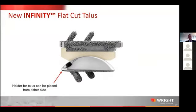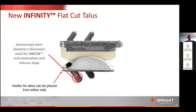As far as the new flat cut talus that's available, Infinity with Adaptus, you'll find that the holder, the handle, so to say, for insertion of the talar component can be placed from either side. I used that today. It was very helpful trying to avoid impingement on the medial malleolus. I was able to go to the lateral side and get the implant in much easier.